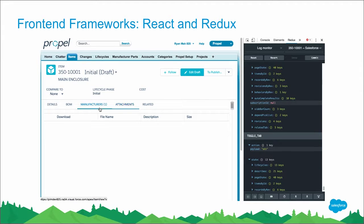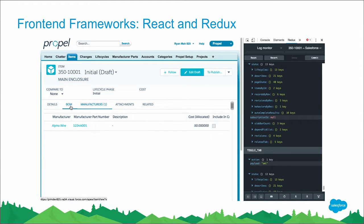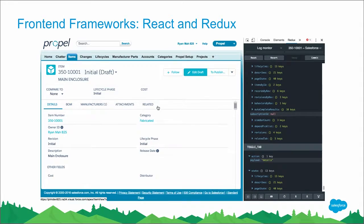Yeah, sure. So what you're looking at right now is one of our pages. It's basically, you have a very basic Visualforce page, and you bootstrap in your React and Redux, and it just runs on the page, and you're able to take it over and do whatever you want with it. What you see on the right-hand side is something called Redux DevTools, and it's basically storing all of that state, all of your front-end temporary state.